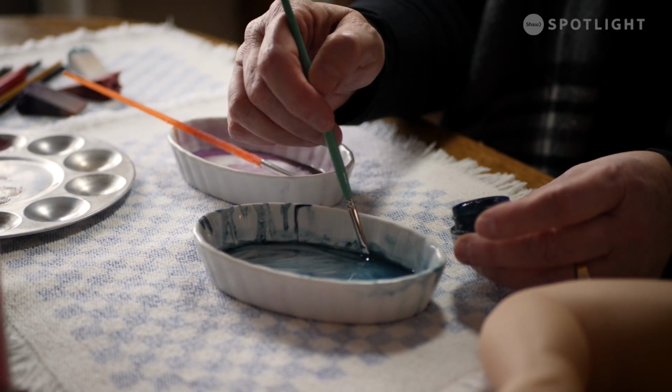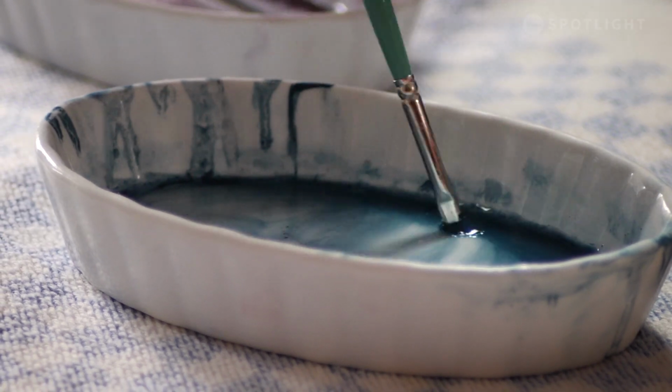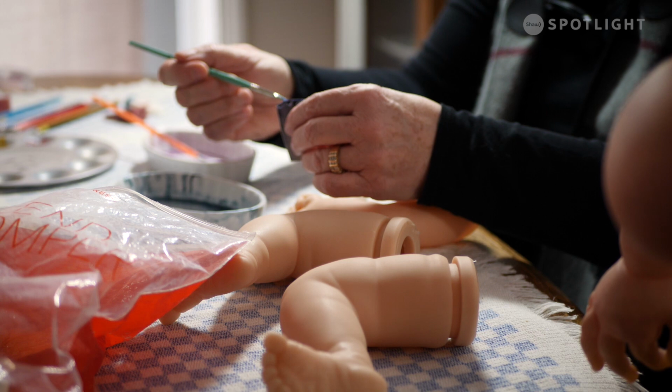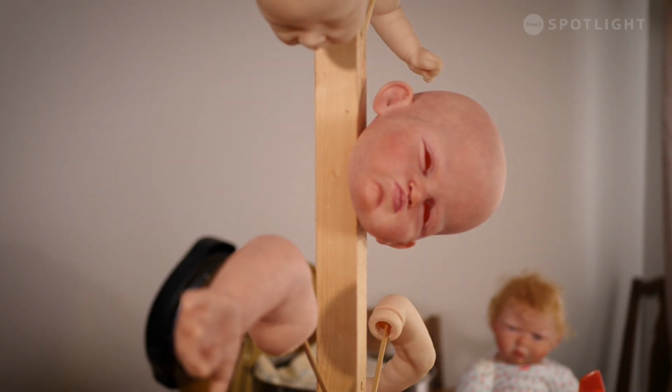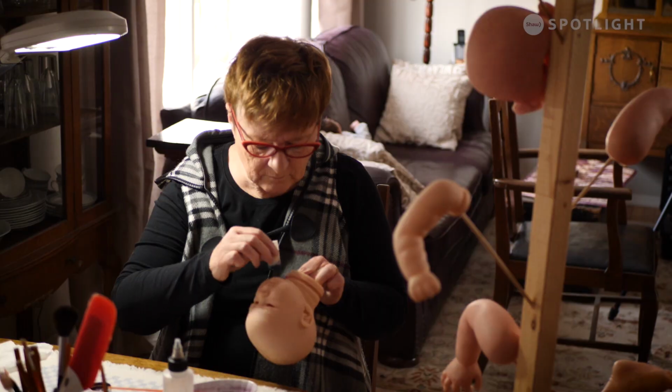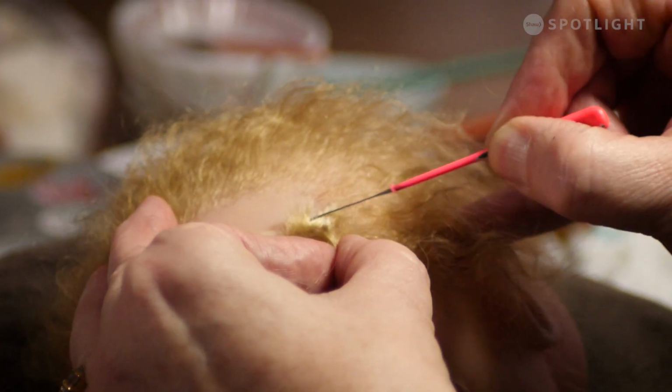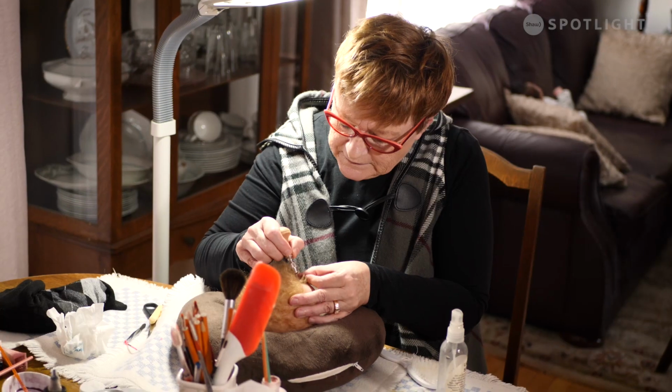The dolls take me anywhere from 40 to 100 hours, depending on what the customer wants. The limbs and the head are cast in vinyl. I purchase those and then paint them and root the hair one at a time to make them as realistic as I can.